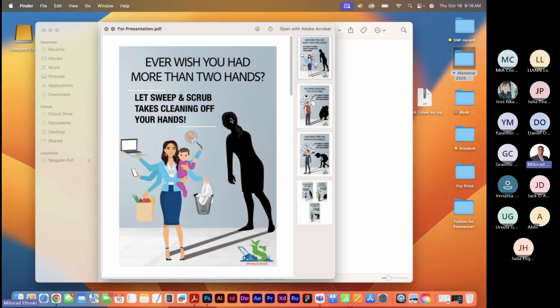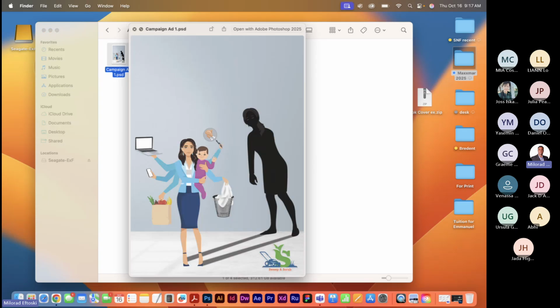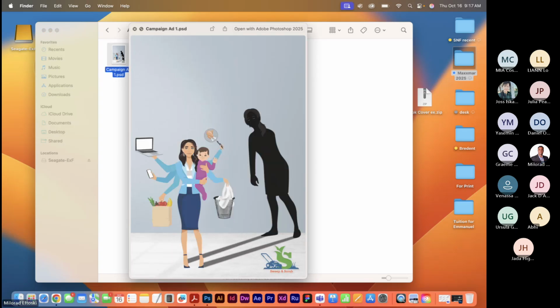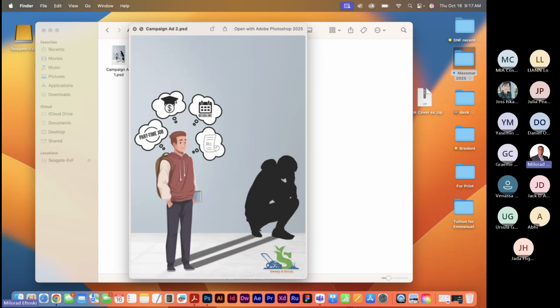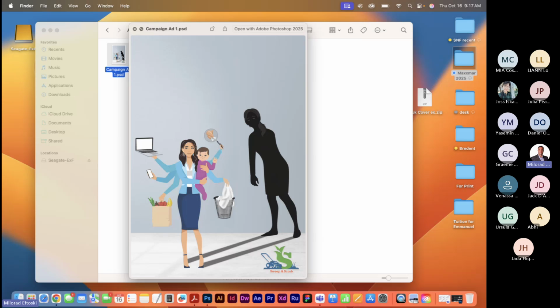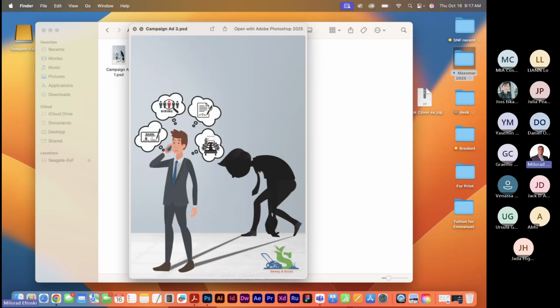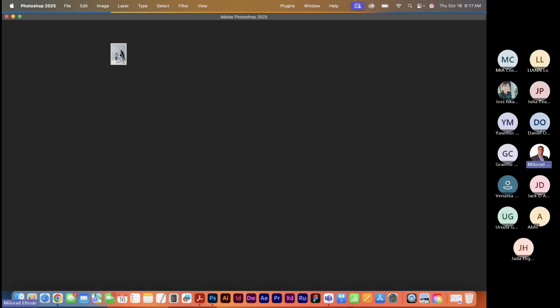So with Roberto, I guess you get to do this kind of stuff and you got to present it to him. All right. And then you have the ad campaign itself. So there's the ads, 1, 2, 3. Now these are the Photoshop ads. You can see how these people have a little silhouette of their shadow, their negative side, like worried, tired, more tired, fatigue, things like that. So that was done in Photoshop, of course, to display.